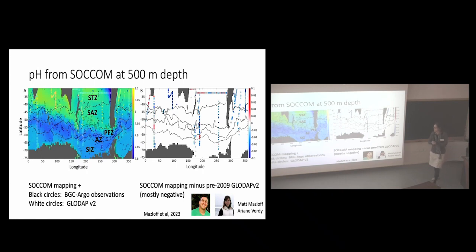Now I want to take a different perspective on this. So we've looked at heat, and I also want to spend a little time talking about pH, because Argo has given us the same sort of perspective that it gives on heat. It gives us a way to look at ocean acidification. So biogeochemical Argo floats measure pH, oxygen, nitrate, chlorophyll, fluorescence, backscatter. This analysis that Matt Masloff and Ariane Verdi coordinated really looked closely at the pH changes from Argo data.